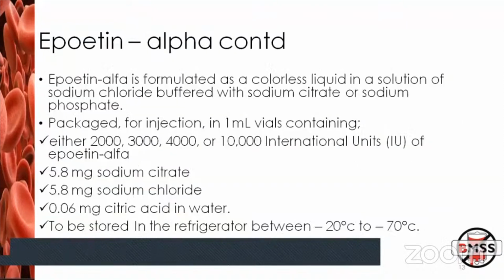This erythropoietin alpha is formulated as a colorless liquid in a solution of sodium chloride buffered with a sodium citrate or sodium phosphate. It's packaged for injection in 1 ml vials. It's a pre-filled injection. You can have the 2,000 international units, 4,000, even as high as the 10,000 international units of epoietin alpha.